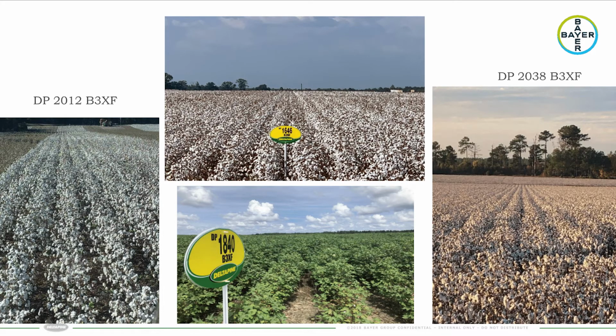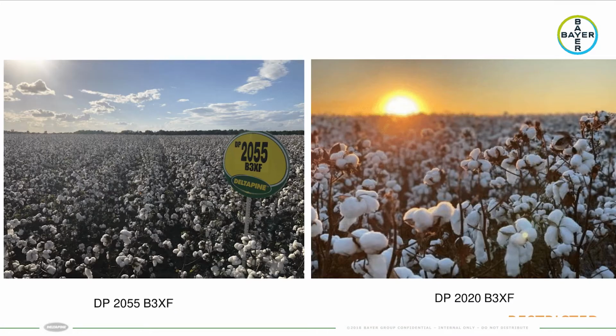There's not a single variety that we can plant on every acre in Georgia, Florida, or Alabama. I know that that's every grower's wish and desire, but we all know that just isn't going to happen. So we feel like we have a Deltapine variety that will fit any acre that the grower may have on his farm, stretching from Deltapine 2012 B3XF to Deltapine 1646 B2XF to Deltapine 1840 B3XF, Deltapine 2038 B3XF, Deltapine 2055 B3XF, and Deltapine 2020 B3XF.